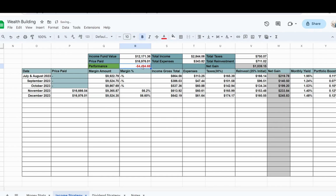16,976.01. All right, great. And then we'll change that here in just a second. But the total income value, so I added up all these numbers, $2,844. Total expenses, so this is counting the margin interest. And we had a higher expense month here because I bought a put, which cost like $100 or something like that. So it kind of skewed it a bit.